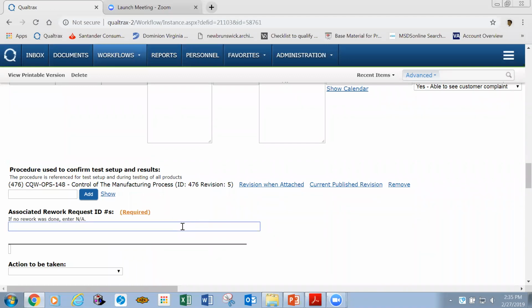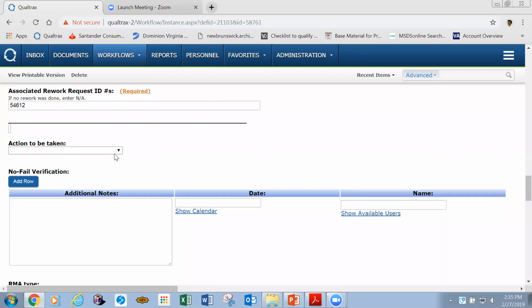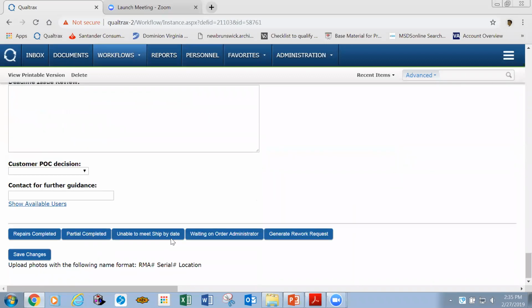product to the rework technician. That being said, that rework request gets an ID number, and that ID number goes here. That lets order admin know what additional work was done. Again, that was not being processed or captured in the previous process for handling our customers' RMAs. Action to be taken. Okay, again, you're looking at the admin node. So, repairs completed.